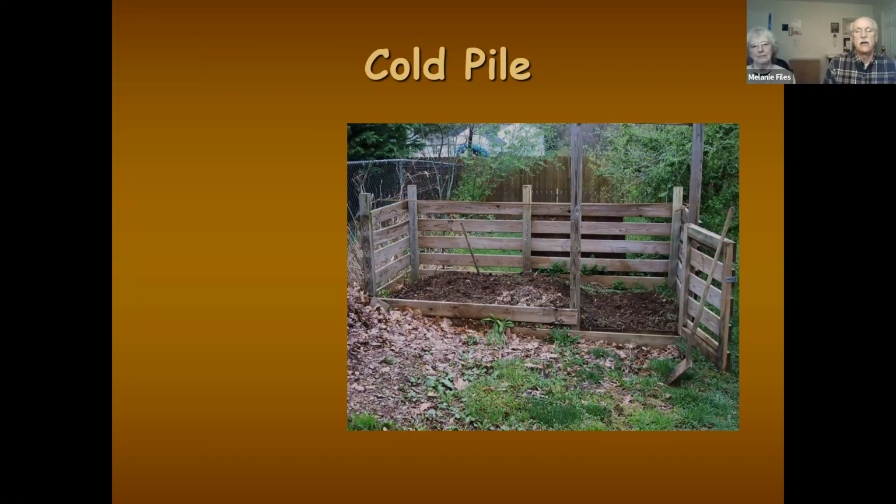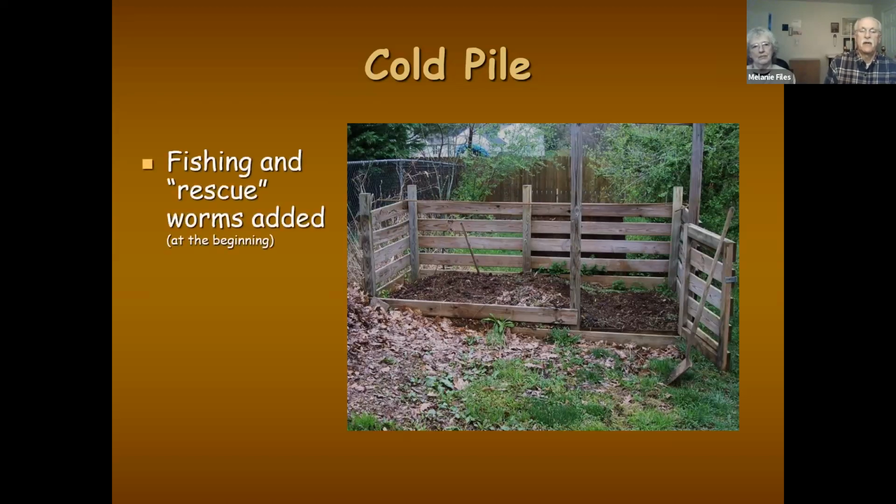But the key to doing the coal pile is that they will draw worms from the yard, but you can add additional worms. Melanie goes out at this time of year. You'll notice the first couple of spring rains, you'll see worms crawling across your driveway, your sidewalk. She went out with a knife and a cup and started picking them up and adding them to the compost bin.